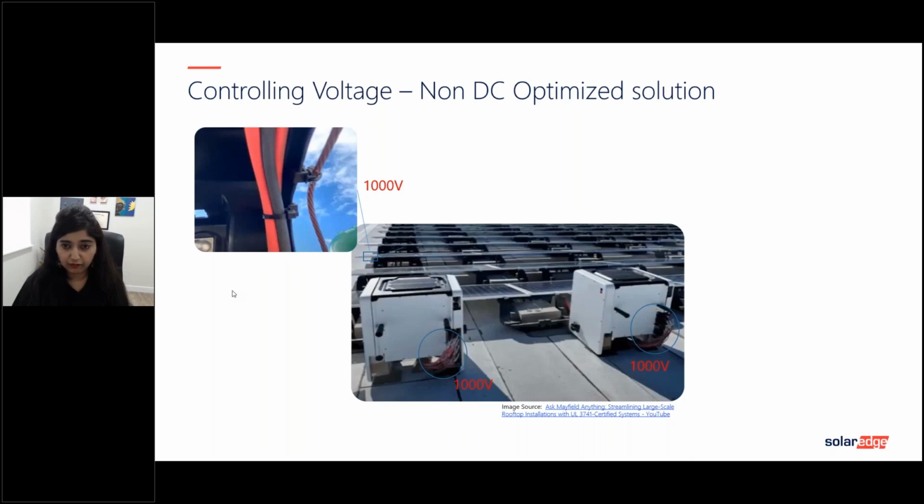So this is where we're looking at control voltages of non-DC optimized systems. So if you take a look at the inverters here, it is within 1 foot of the array, and it has 1000 volts DC within the array. And this is, like we looked at the previous slide, within that hazard level 3 for the standards. So this basically highlights that there is stringent cable management required in racking systems when you're dealing with such high DC voltage. And of course, you'll need exterior mechanical parts to ensure that precise cable management techniques are in place in order to maintain safety with such high voltages.